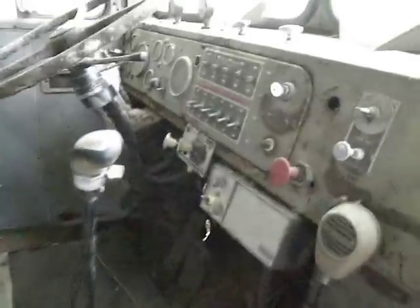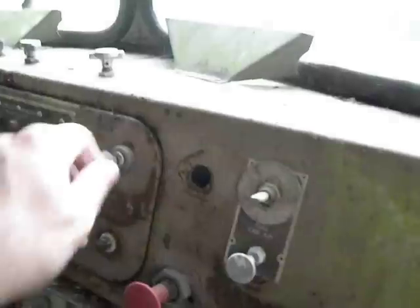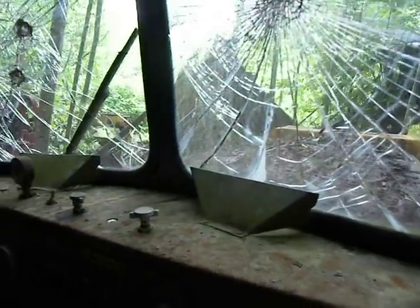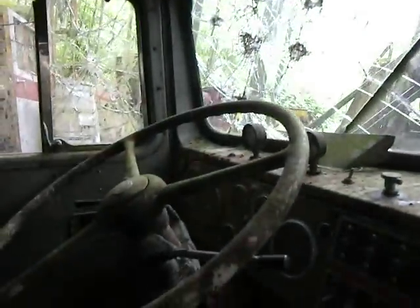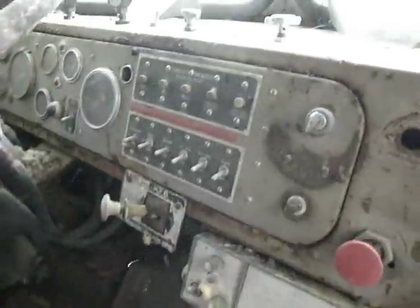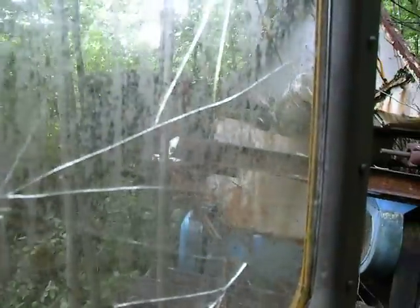Jump up inside here. Try her out. Yeah, no, she's dead as a doornail. I think we're going to need to call the auto club. Yep, everything's here. She's all ready to go. A couple hours and we'll have her all good to go, ready to put her back to work.